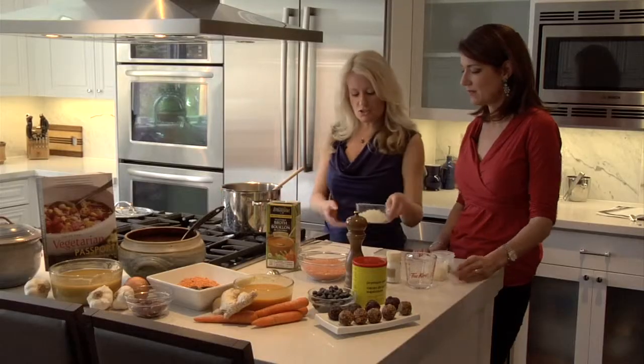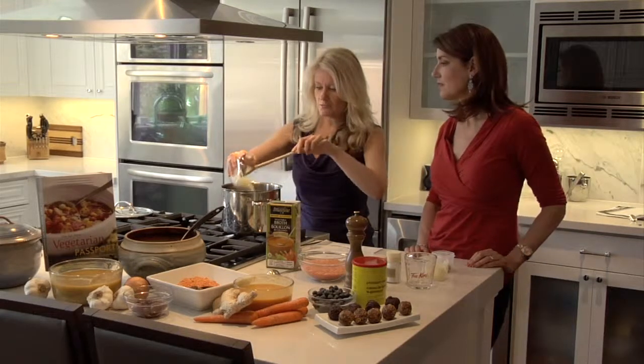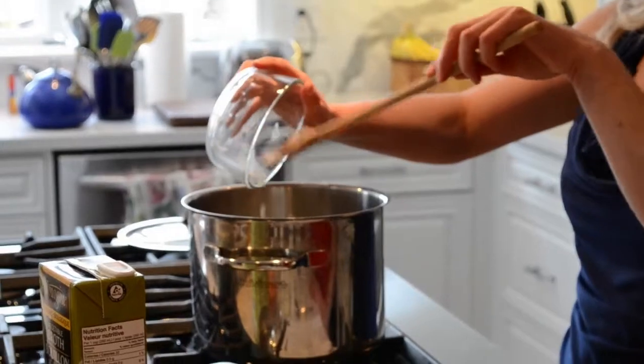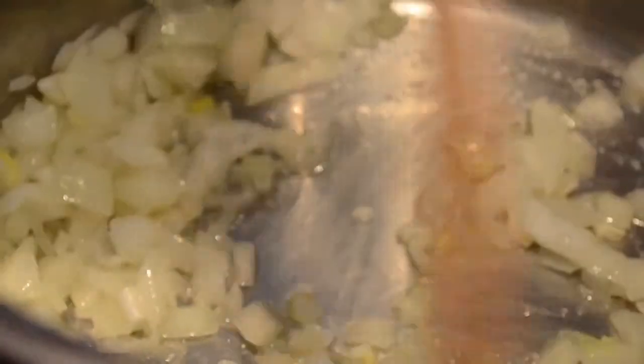Absolutely. So this is just some chopped white onion, and I've chopped it kind of coarsely, but do what you want. And I'm just going to put that in and cook it down. Looks nice. And the thing about cooking an onion is you really need to cook it until it's really soft, because if you don't, it has that sharp sort of taste.